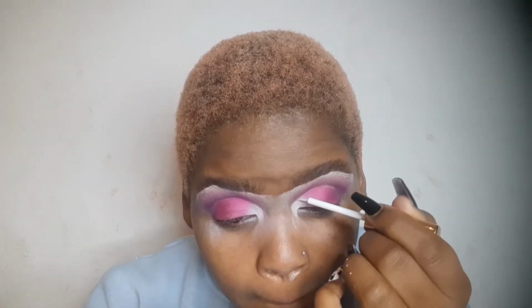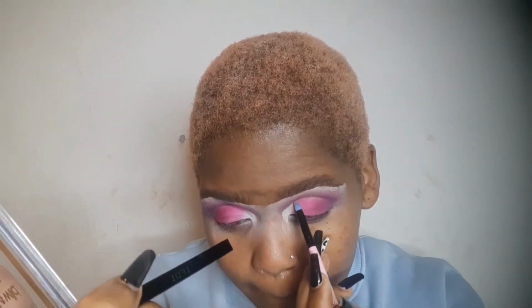And now I'm going in with that eyelash glue in my crease, and then I'm gonna place my highlighter from Wet n Wild on my crease line, just to sort of define it and add a little bit of drama.